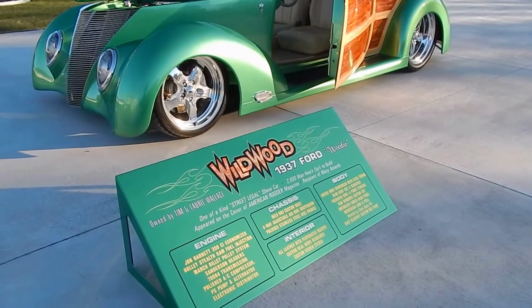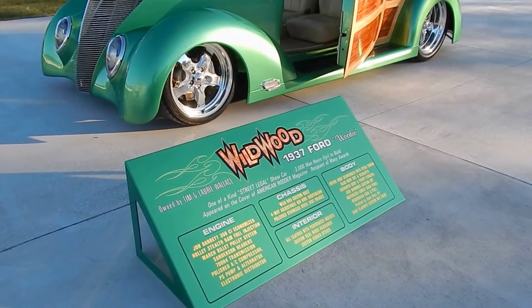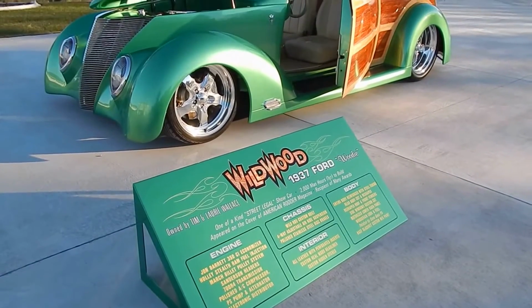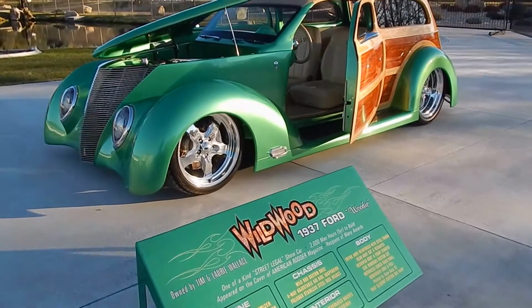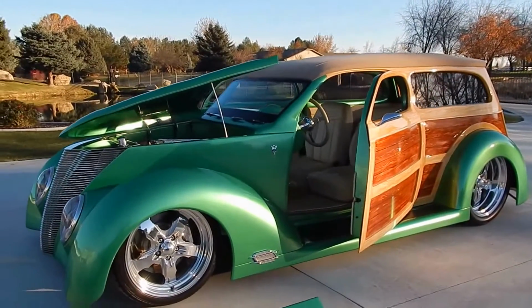It's got over 2,000 man-hours, 1 year to build it. It's appeared on the cover of American Rider magazine. It's a recipient of many awards. We're just going to do a little walk around and kind of give you a feel for it. And definitely when we're done, you want to go to spudsgarage.com, where we'll have plenty of photos and details of the car.